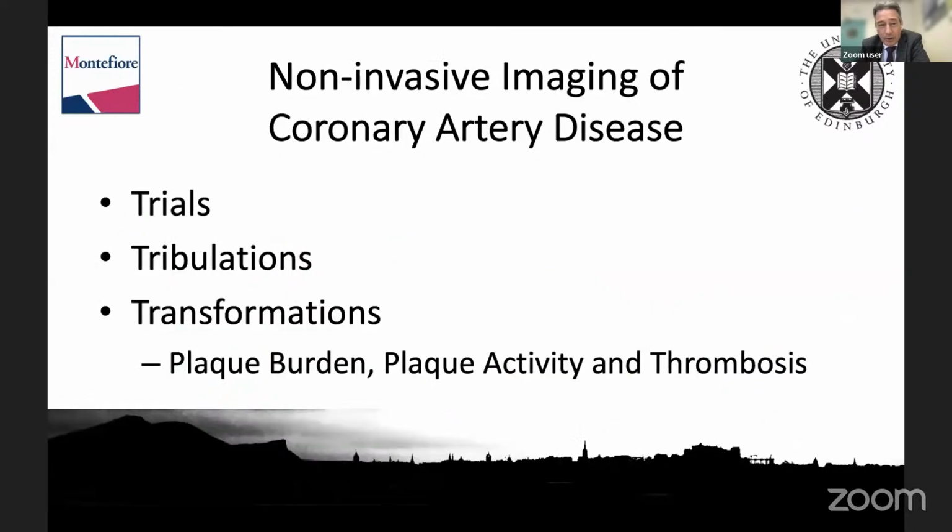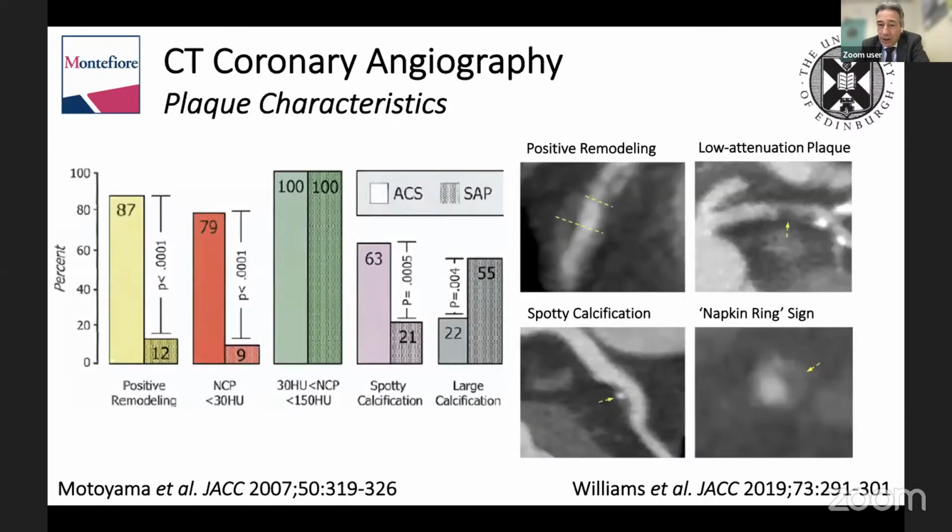So that was the tribulations. Where are we heading next? Obviously, we've been using it in a diagnostic context. Where do we see things coming down the road? Well, obviously with CT, it's not just a yes/no dichotomy of yes, you have coronary disease, no, you don't, or yes, you have obstructive disease, no, you don't. We've got so much more information.